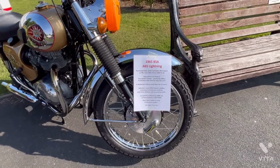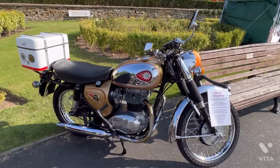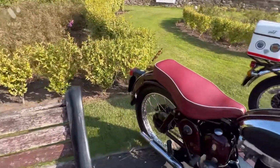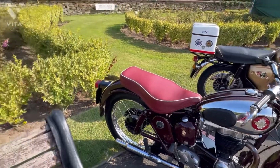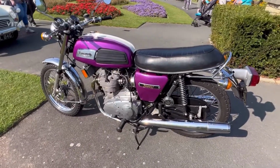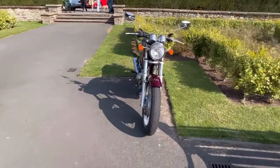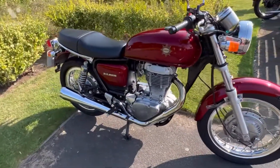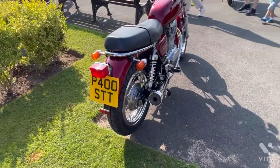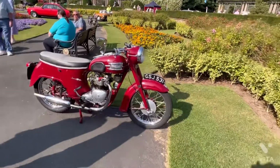Got the BSAs here. A65 Lightning. 1965. Wow. Trident. Very nice. A bit more modern, Suzuki. Classic Japanese. Triumph.